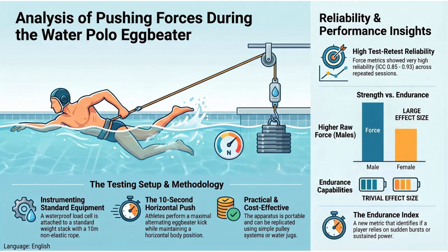So a load cell is essentially a highly sensitive digital force gauge that measures tension or pull. They attached this sensor directly to the cable of the weight stack, and it was sampling data at 100 hertz. 100 hertz, so 100 times a second. Exactly. It was recording the exact microscopic force of the player's push 100 times every single second. That is insane resolution. From that load cell, they ran a 10-meter non-elastic rope out into the water, and they attached it to a thick rubber loop that the athlete wore securely across their chest. Yep, harness style. By keeping the rope exactly horizontal, parallel to the water's surface at a 0-degree slope, they perfectly isolated the horizontal pushing force. No upward lifting, no downward dragging, just pure forward drive.